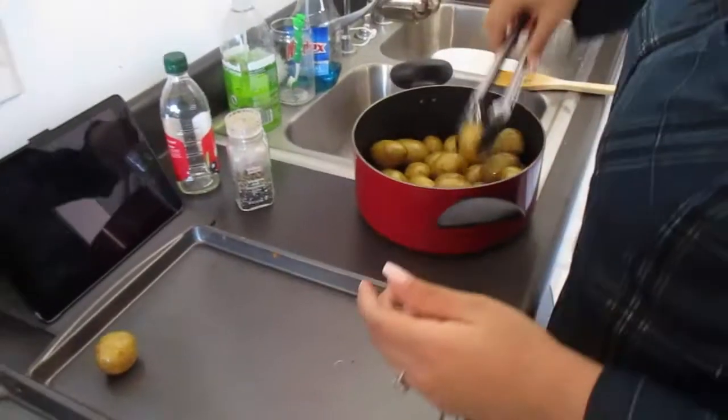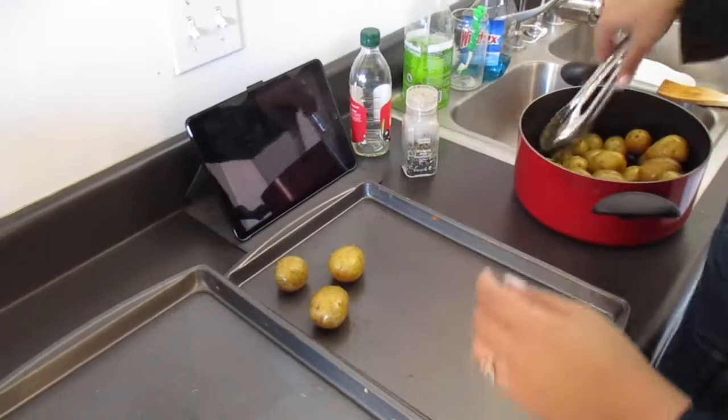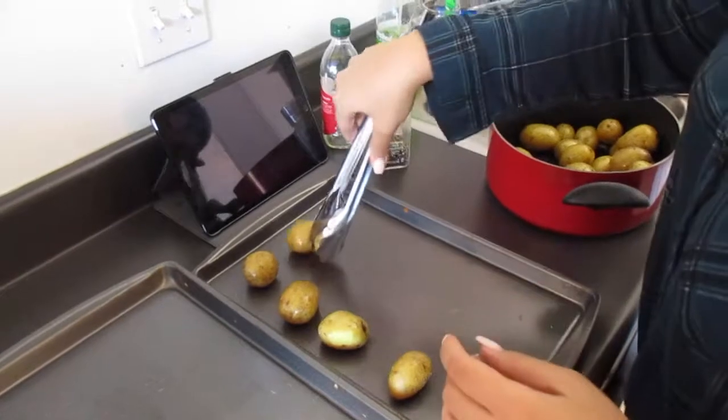Okay, so from there, basically, you're just going to line your pan. Since they have olive oil, I'm not going to put aluminum foil underneath it, but trial and error, we'll see if we needed it or not.